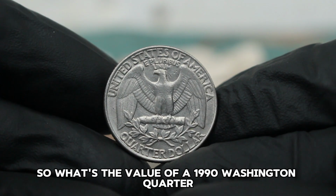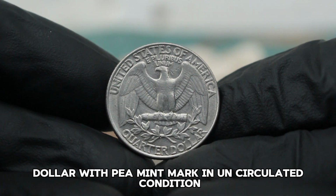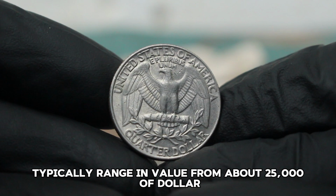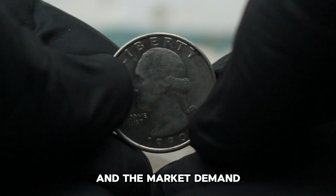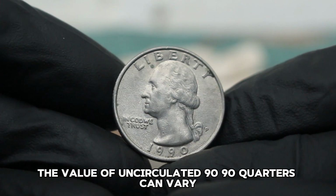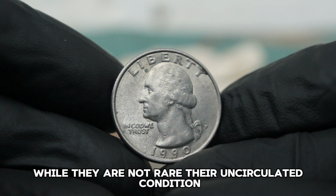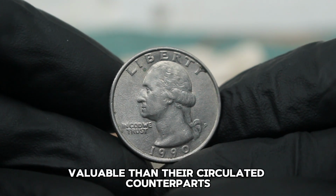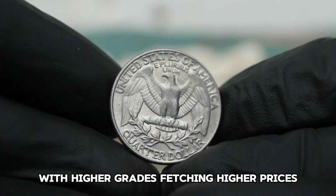The surfaces should have a shiny, almost mirror-like finish. So, what's the value of a 1990 Washington quarter dollar with P mint mark in uncirculated condition in today's market? As of now, these quarters typically range in value from about $25,000 depending on their exact condition and the market demand. Looking at the market trends, the value of uncirculated 1990 quarters can vary. While they are not rare, their uncirculated condition makes them more valuable than their circulated counterparts.